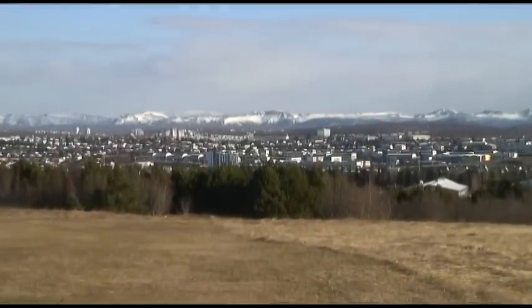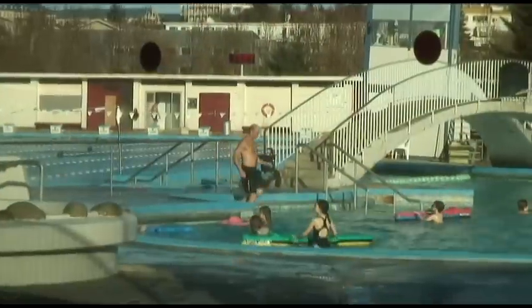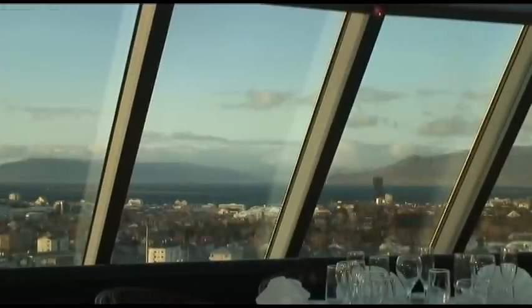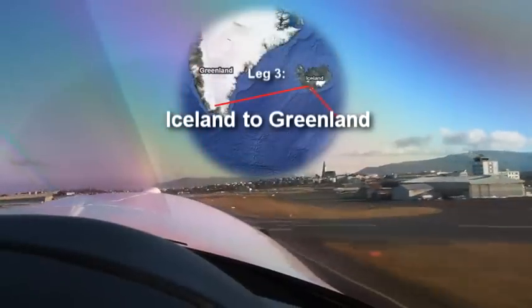Our brief stop in Iceland revealed an eclectic, colorful country where outdoor bathing in 0-degree weather is normal and one can dine in a revolving dome restaurant. We departed Iceland early the next morning with the unusual report of no headwinds or significant weather en route to Greenland.